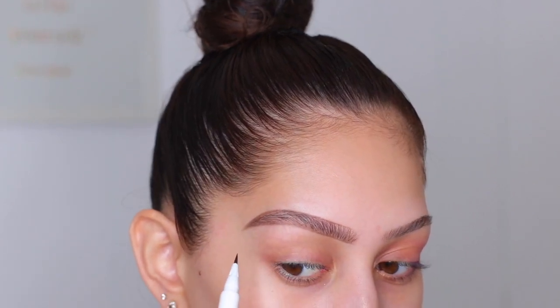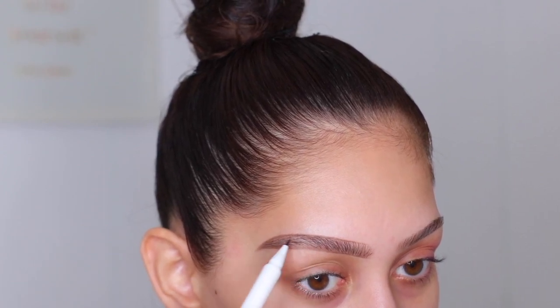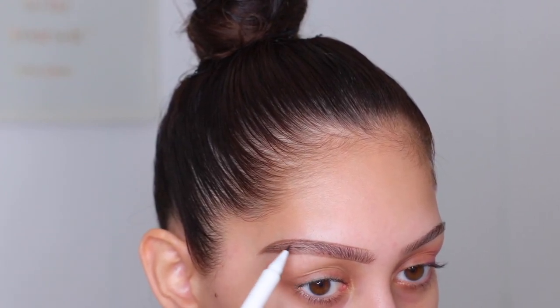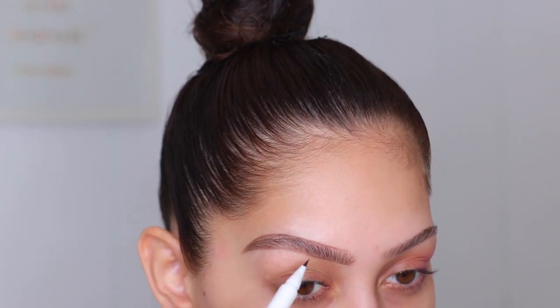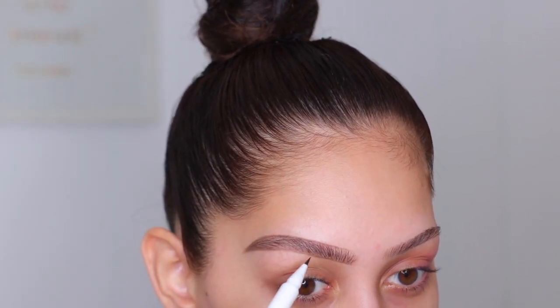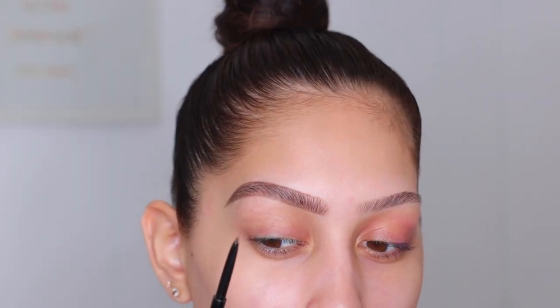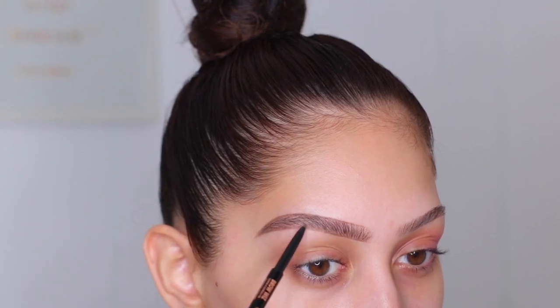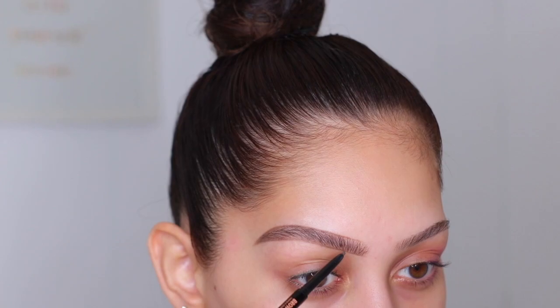When it comes to the end of my brow, I don't do too many strokes, but what I do is I actually stroke to the side. So just like with the brow pencil, whichever way your hair is growing, that's the way you want to flick and fill. And I'm kind of messy with this because it's hair-like strokes. You don't want it to be too perfect. So now what I'm going to do is take my pencil one more time, and I'm just going to fill in the places where I feel like it just needs to be filled in a little bit more.